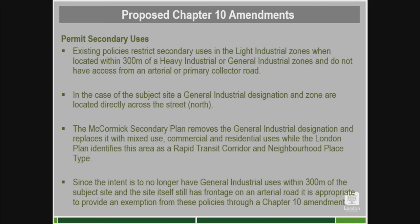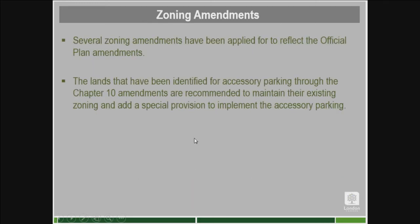So since the intent is to no longer have general industrial uses within 300 meters of the site, and it will still have a frontage on an arterial road, it's appropriate to exempt this property from those policies. So in order to implement all those Chapter 10 amendments and the official plan amendment, we have to do zoning amendments. So several amendments were applied to reflect those changes.